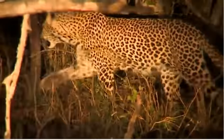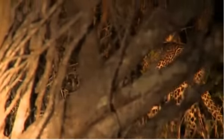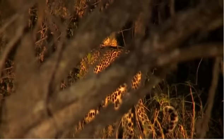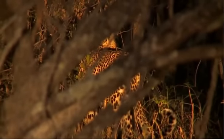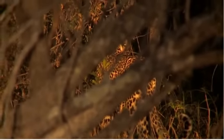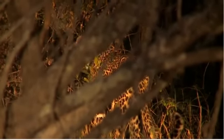Because there have been so many tracks up and down in this area, I've already heard the other guides, Texan and Ephraim, saying that there could be cubs nestled somewhere in this thicket. So that's a very exciting prospect. Imagine if we see some tiny newborn cubs.